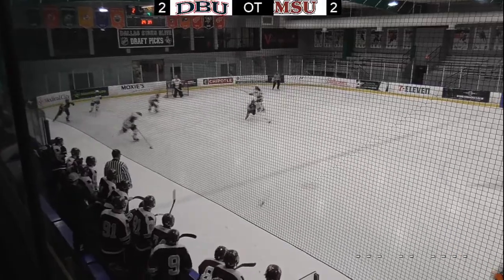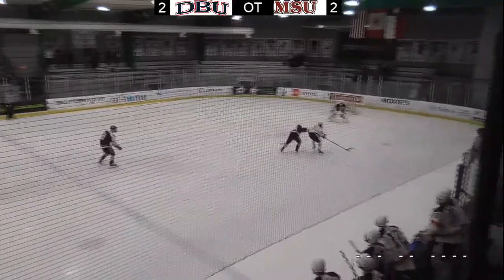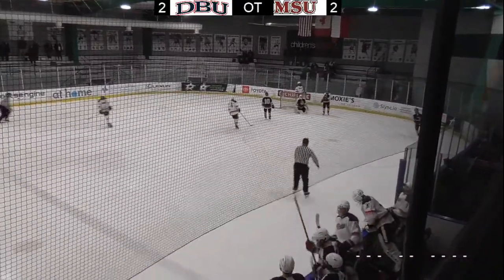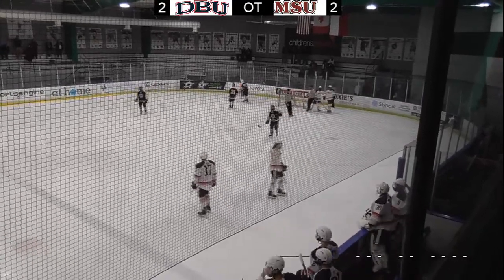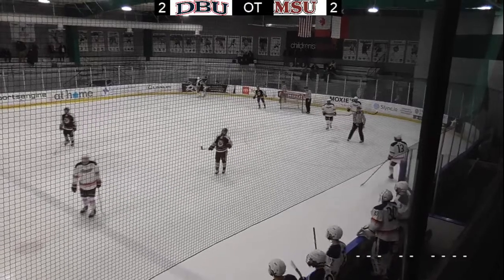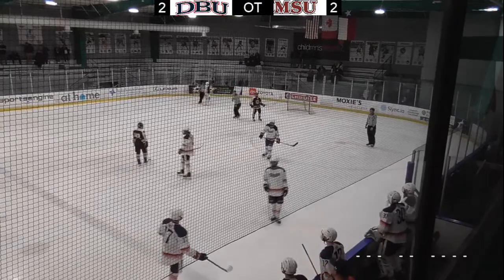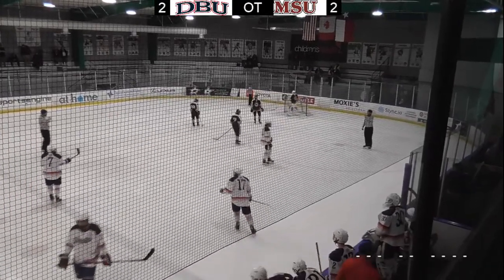And unable to handle that one as DBU coming in on the attack yet again. Looks like we might have another breakaway opportunity as he gets around one defenseman. And nice save there by the Missouri State netminder. I don't think he was able to get all of it on that one, but nonetheless, the door was shut by the Missouri State netminder. 1:41 remaining in this overtime period.